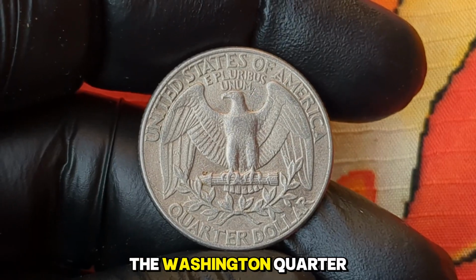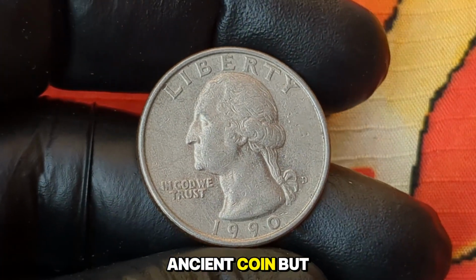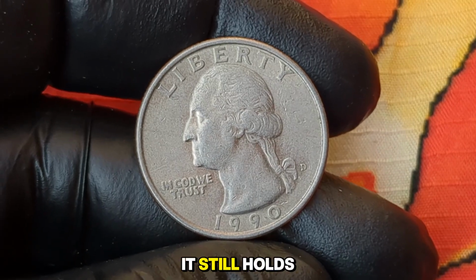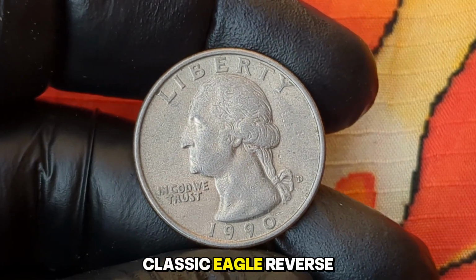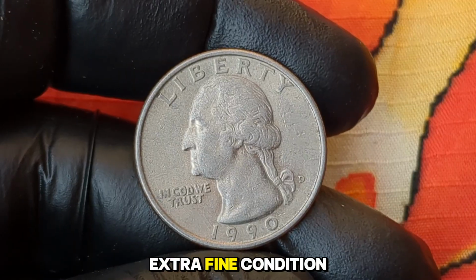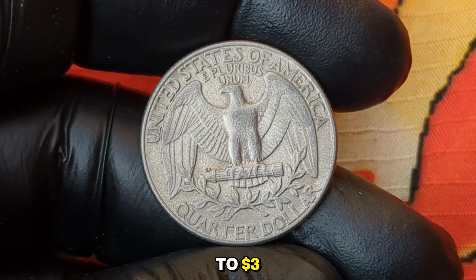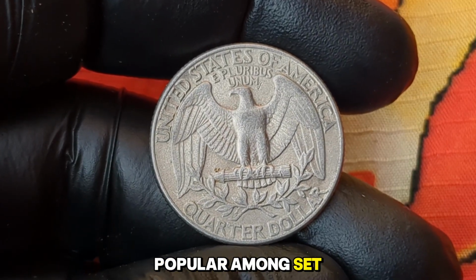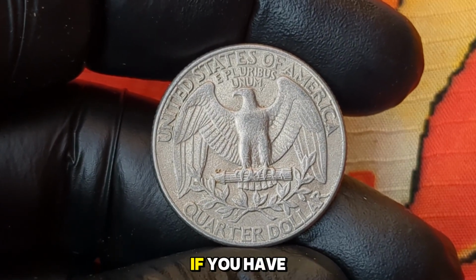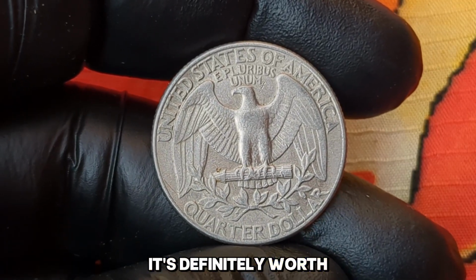So, the Washington quarter 1990 with D mint mark may not be a rare ancient coin, but in extra fine condition it still holds real value for collectors. To summarize: produced at the Denver Mint, classic eagle reverse design. Extra fine condition gives it premium value. Today's value: $1 to $3. High-grade coins: $20 to $300 plus. Popular among set collectors and modern coin enthusiasts. If you have one of these coins, especially in XF or better, it's definitely worth holding onto.